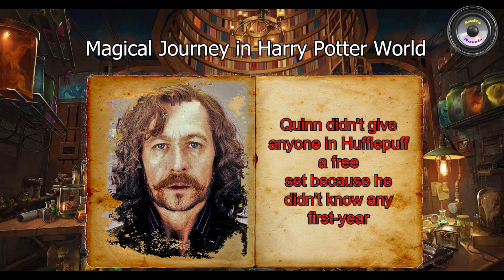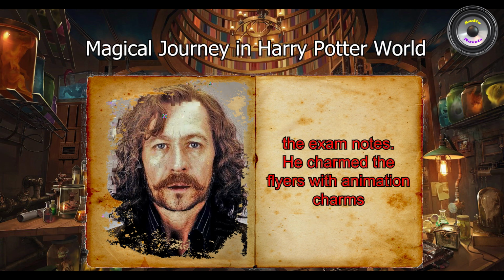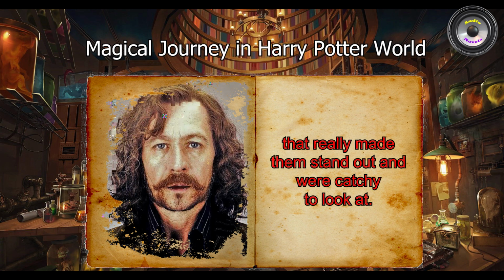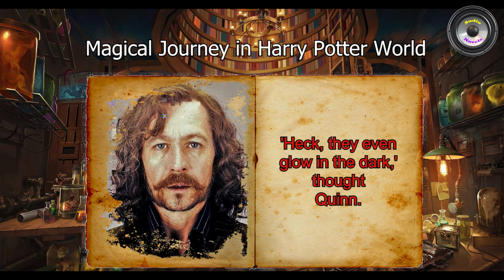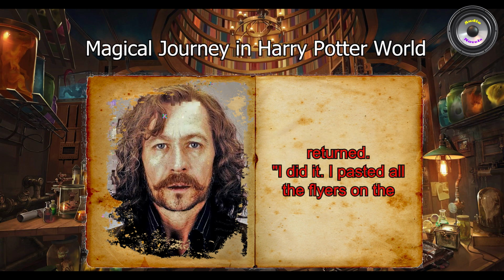Quinn didn't give anyone in Hufflepuff a free set because he didn't know any first-year and second-year students on a personal level, so he decided to use flyers for marketing the exam notes. He charmed the flyers with animation charms that really made them stand out and were catchy to look at. Heck, they even glow in the dark, thought Quinn. He waited for Megan to return to give him a confirmation, and after 10 minutes, she returned.